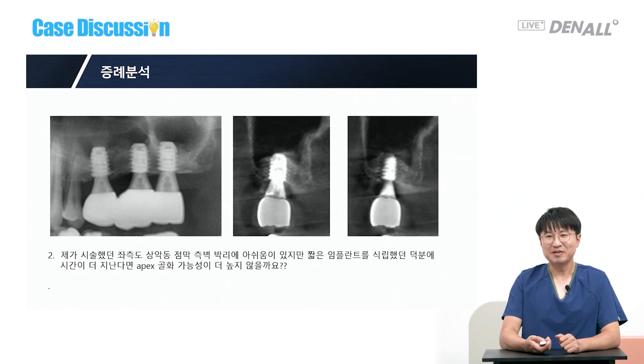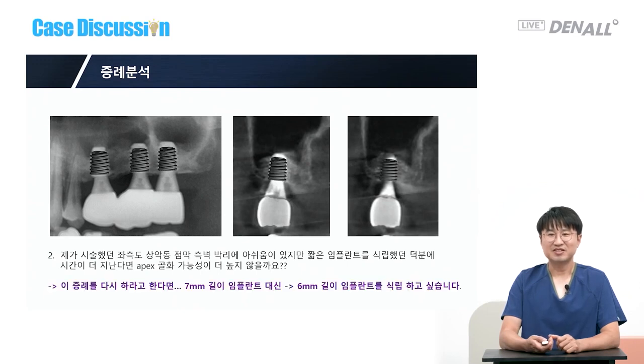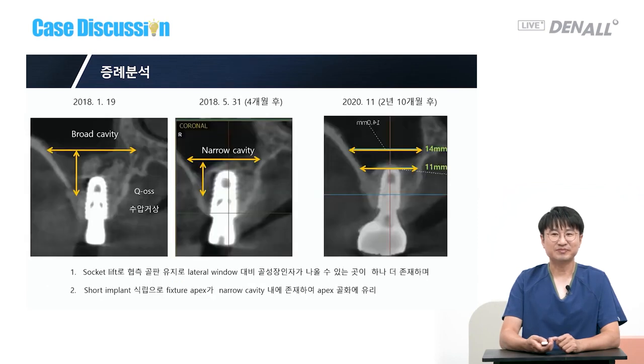So maybe because a shorter implant was used, bone formation is actually being prepared on the apex side. If I had to do this case again, maybe I would have used a 6mm implant. So whether to use a long implant or not is my main issue today. Because what I found is that up to the broad cavity, for bone to be formed well up there with the crestal approach, it's not easy.